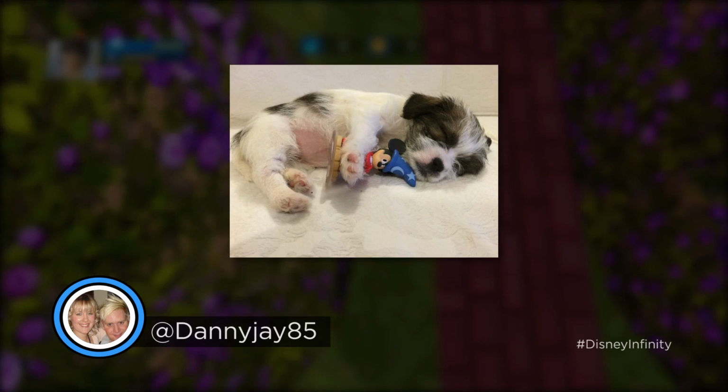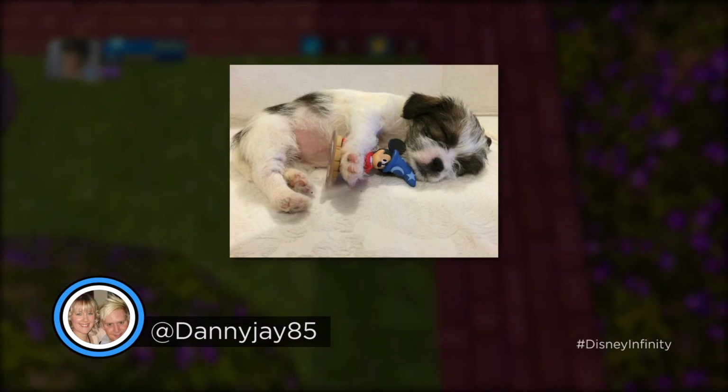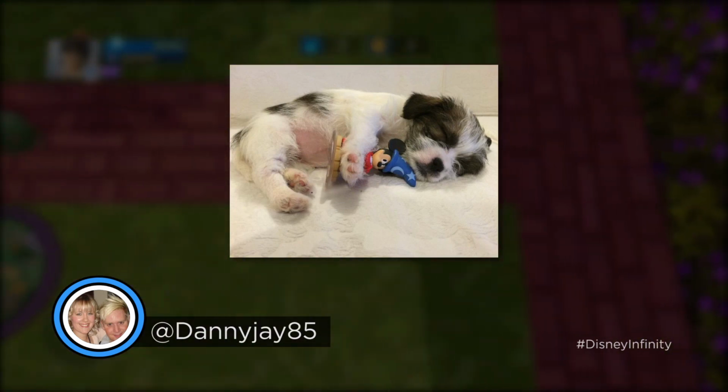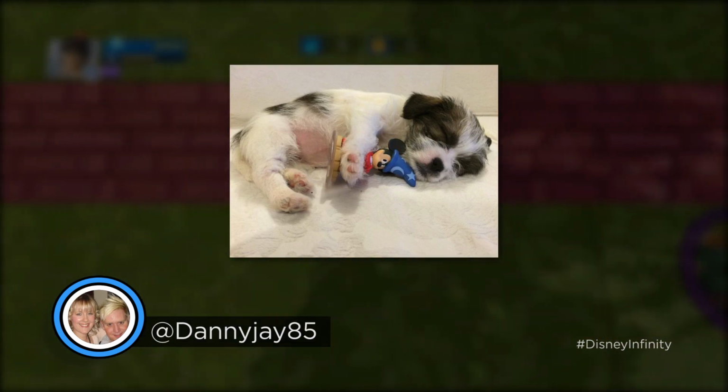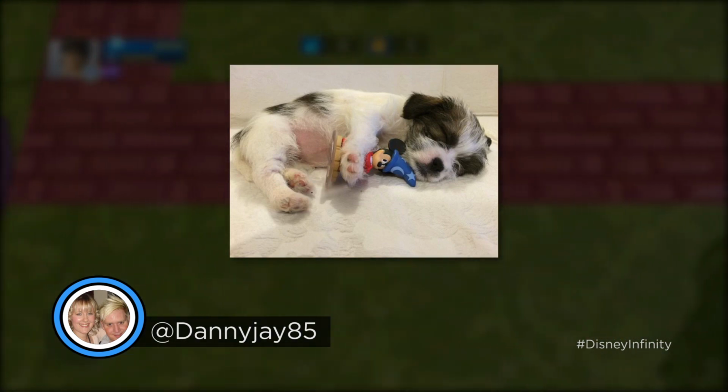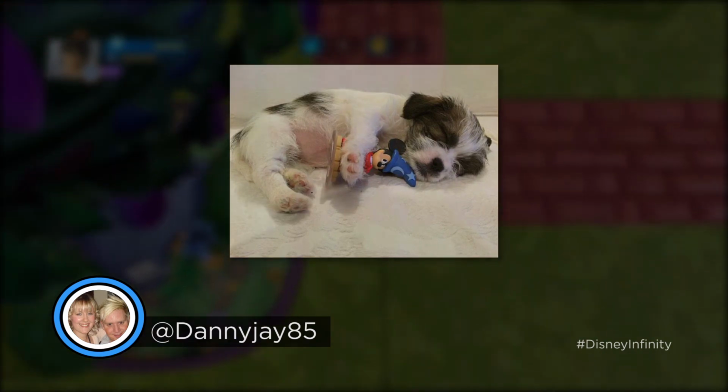And last but definitely not least, @DannyJ85 tweeted this adorable picture and said, our very own Minnie giving Mickey a cuddle. Oh, Minnie is so cute. She looks very cozy with Mickey. Hope she lets you have him back to play Disney Infinity.